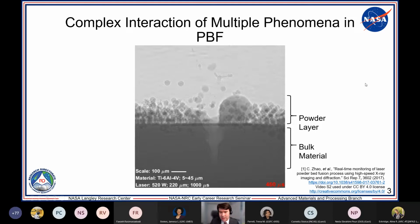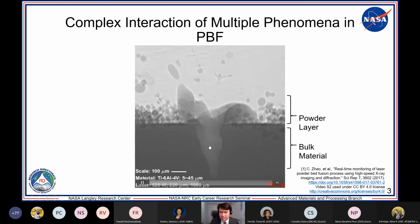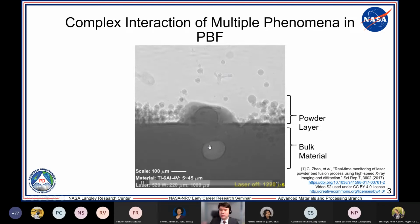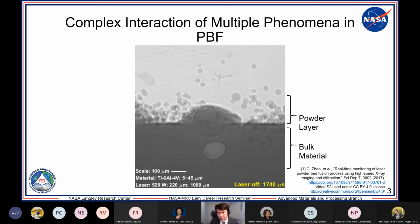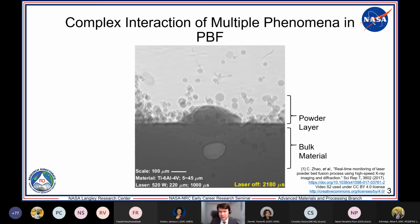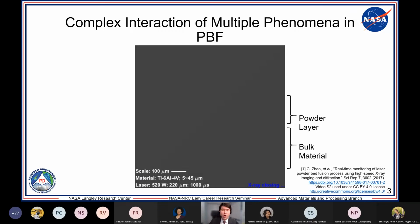So the laser is infrared, so you can't see it, but the laser starts hitting the surface. It melts the surface. The powder starts melting. The bulk material starts melting. The powder starts getting incorporated into the surface as it's molten due to surface tension. At the same time, there's gases that are put off because of vaporization. This blows the powder around. All these things are interacting at once.